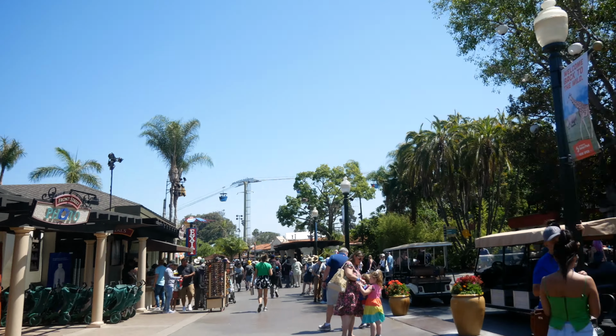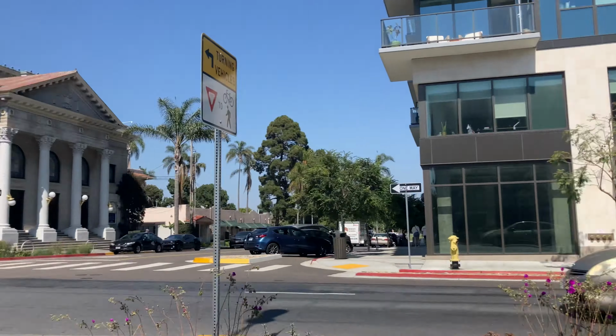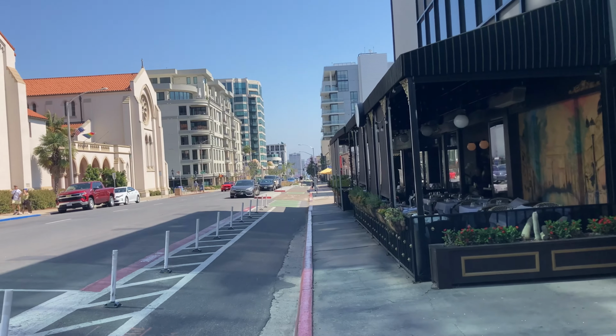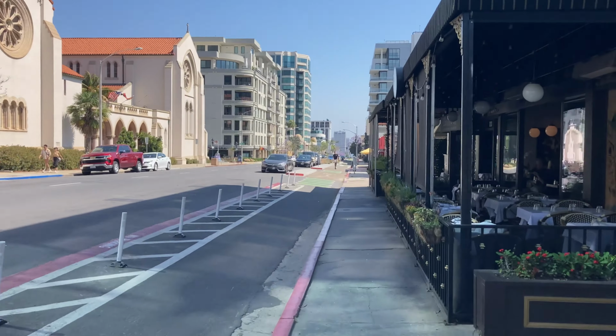Leaving the zoo now. We're going to get a late lunch right outside of the park. And look at these cool buildings. I think this is just an event space, but it's beautiful. Look at these. Really impressed by this area of San Diego. Again, still not super urban feeling, but it's nice. It's got bike lanes. It's very livable.